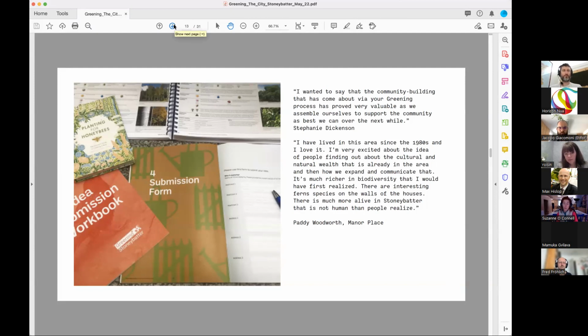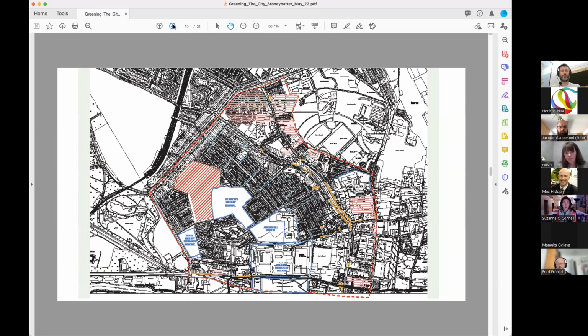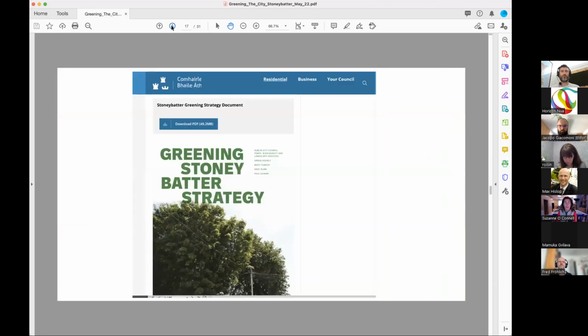So by the end of the process, we received 41 ideas by community groups and individuals outlining their ideas for projects within their streets and neighborhoods. All of these ideas were combined with the more desktop studies by the biodiversity officer, and our public realm studies. Sorry, these slides are blurry, but that all ended up with our greening strategy map, which was a long list of projects that we intended to look at implementing over a 5-year plan. These were different themes to do with tree planting, improving existing parks, and wayfinding. Over 250 people actually participated in this process. And then this is our document.